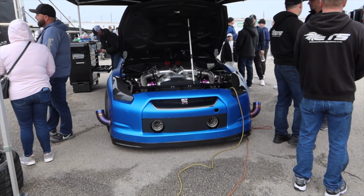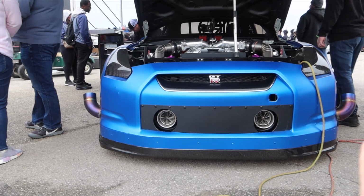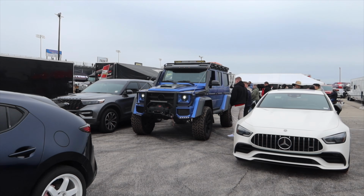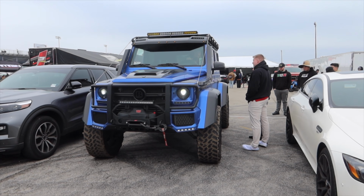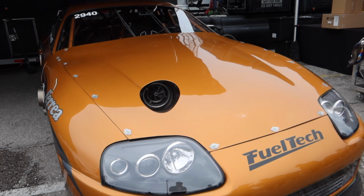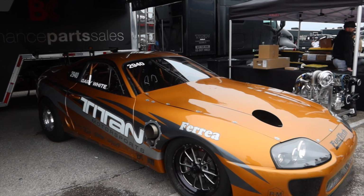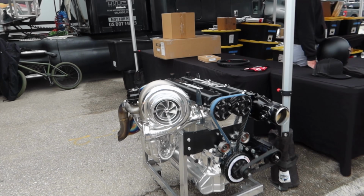And just when you thought you couldn't see a crazier GTR, we've got this one with front-mounted turbos and dumps coming out both sides. That is so cool. Oh my gosh. Here's something I did not expect to see, a Brabus 4x4 squared at Texas 2K. That is badass. The turbo setup on this Supra is wild. I love that cutout in the hood to feed air into the turbo. And look at the exhaust exit out of the side. And this might be one of the biggest turbochargers I've ever seen in my entire life.